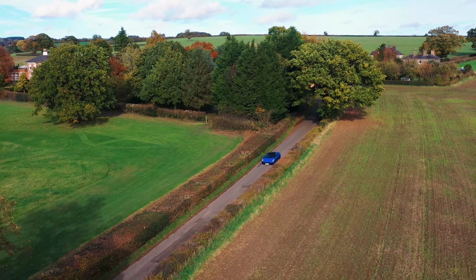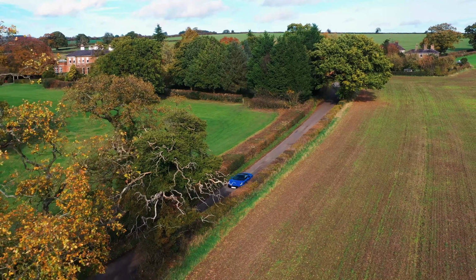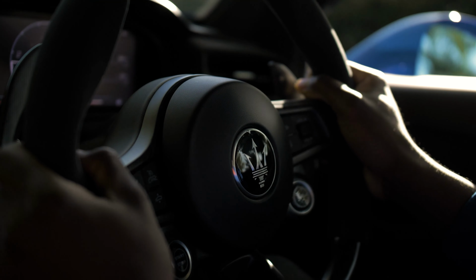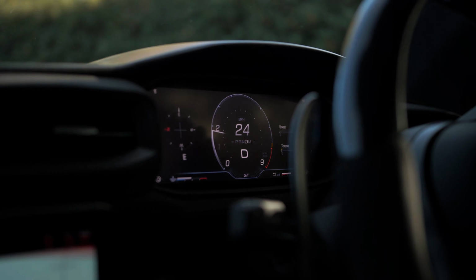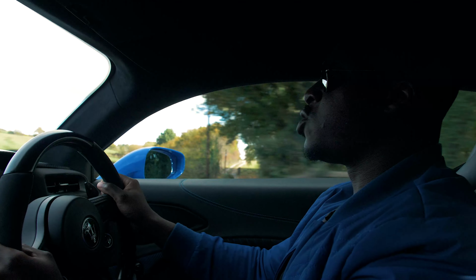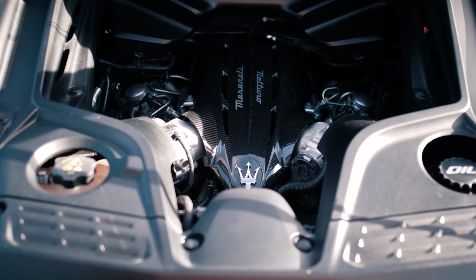Because on these roads here, the car is so potent that you can't really take it to its full limit. You can try, you can handle it, you can enjoy the acceleration and the tight handling, especially on a day like today, but you can't truly expose it. It just keeps on going and has that twin-turbocharged V6 engine, the Nettuno engine in the MC20.